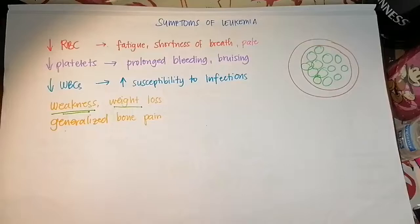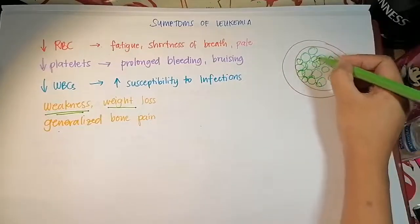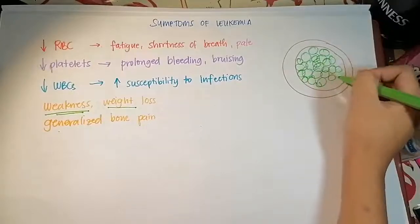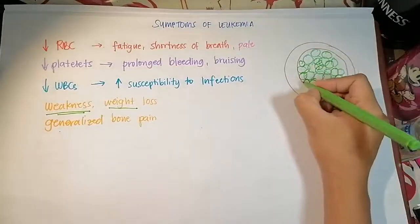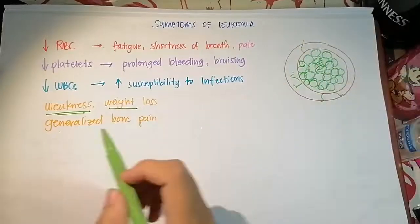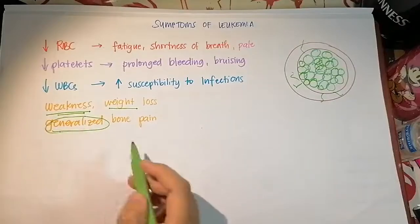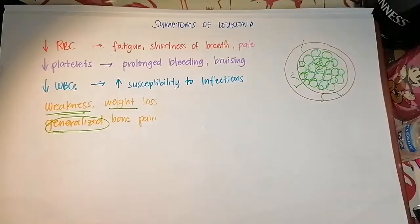And aside from that guys, once na yung leukemic cells natin ay inoccupy niya na yung ating bone marrow, mafe-feel yan ng ating bones kasi may mga sensory nerves yan sa gilid, and then makaka-experience siya ng bone pain. And it's not just in one part, it's generalized in all parts of the body, makakaramdam siya ng bone pain.